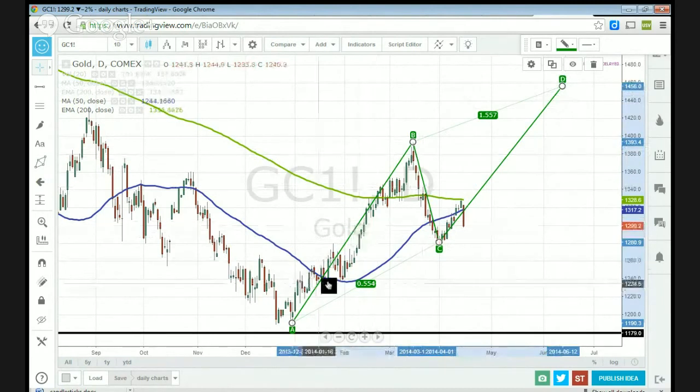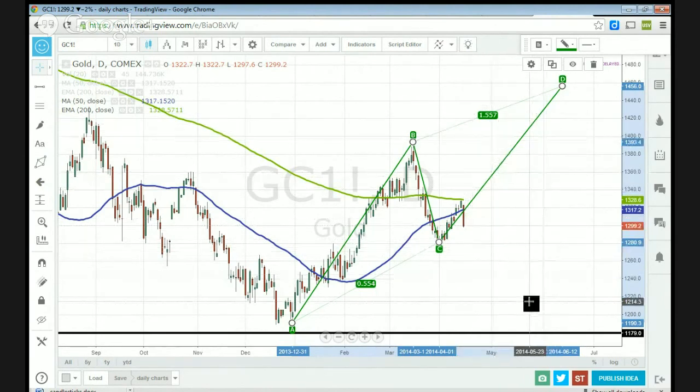This is a really nice and clean ABCD pattern on gold. Maybe middle of June, that tells us we'll be at 1456 or so, 1450 or so. Nice down day. If you believe in this ABCD pattern, that sets up some interesting opportunities now, right? You can say the low is in at C. You put your stop right below it, maybe 1265 or so. And then you get a favorable reward risk setup. That's about it. That's my analysis for the day, the trades I'm placing.